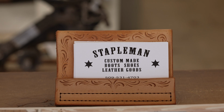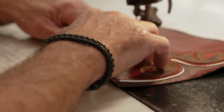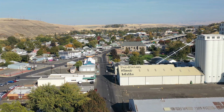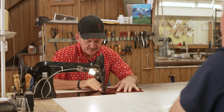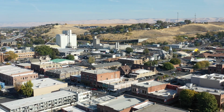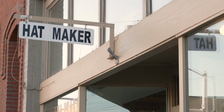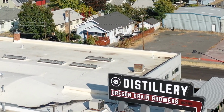Stapleman's custom boot shop is one of the stops along what is known as the Pendleton Makers Trail. This is where you come in. On the Travel Pendleton website, you can set up your own itinerary to visit local makers of everything from whiskey to boots. Well, that's something that I'm really proud of, to be part of the community in Pendleton with the Makers Trail. Our hat makers, our saddle makers, our belt makers, whiskey makers, beer makers, sign makers, the list goes on and on.